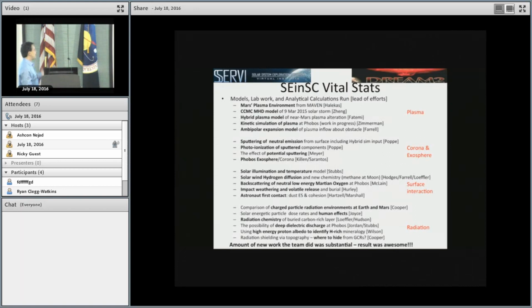And we actually had a whole set of great papers. For example, we were looking at the electrostatic and plasma environment around Phobos, which really has not been discussed that much. And I'll show you some results of that. We looked at sputtering of neutral emission, and Andrew Poppe, I think, is going to present some of that work here. We looked at solar wind hydrogen implantation and diffusion. Dick Hodges just has a paper out about methane at the moon, where carbon from the solar wind and hydrogen maybe get together to make new chemistry, methane production at the moon. Could that be going on at Phobos? They have impact weathering, a lot of great radiation work. Do you have deep dielectric discharge at Phobos? Anyway, you see here, I think we calculated about 11 new publishable works out of this.